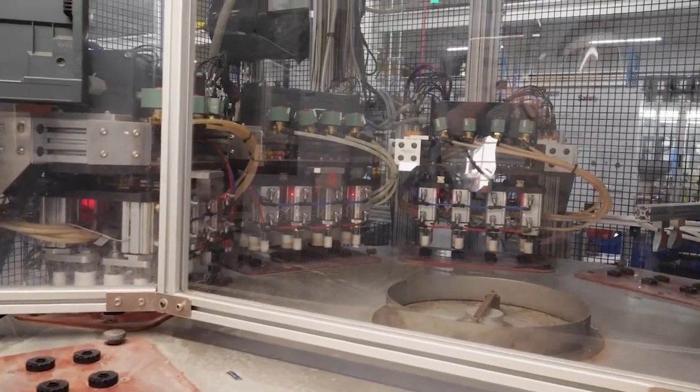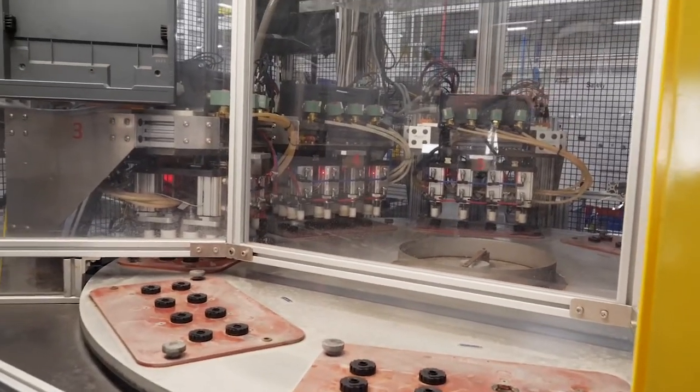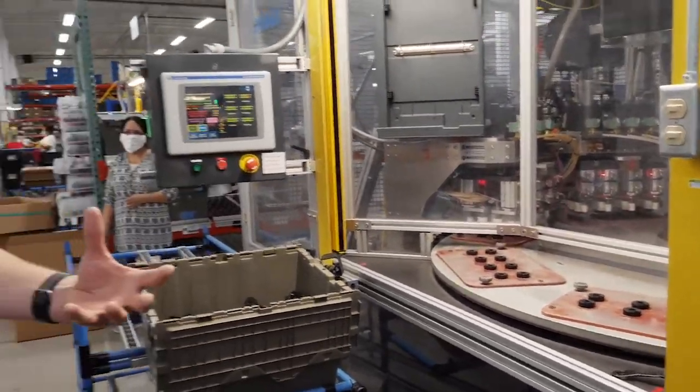There's a little tray underneath that's going to come up and simulate water coming up into a battery, and it's going to shut off that valve. Then a row of sensors come in and it checks to make sure they all shut off properly.